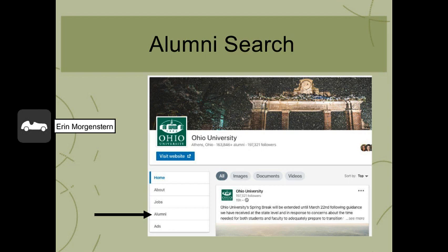Lastly, let's look at using LinkedIn to search and connect with alumni at your current institution. By using the top search bar on the main LinkedIn page, you can type in Ohio University and find all alumni who are currently engaged in LinkedIn. The great part about using this tool to connect with alumni is that we know that alumni enjoy being able to give back to our institution.